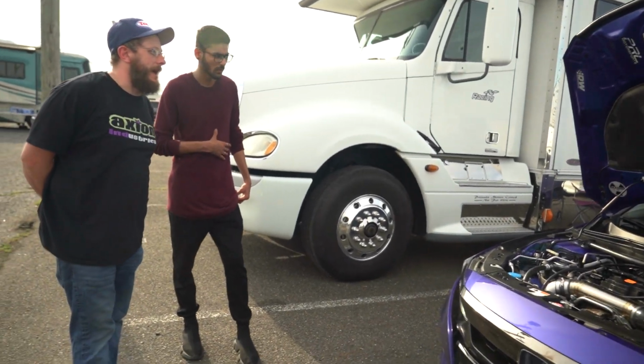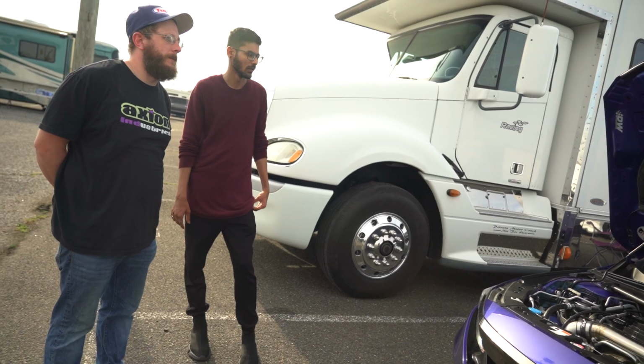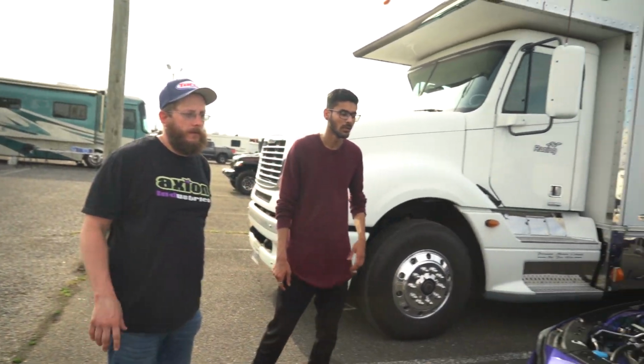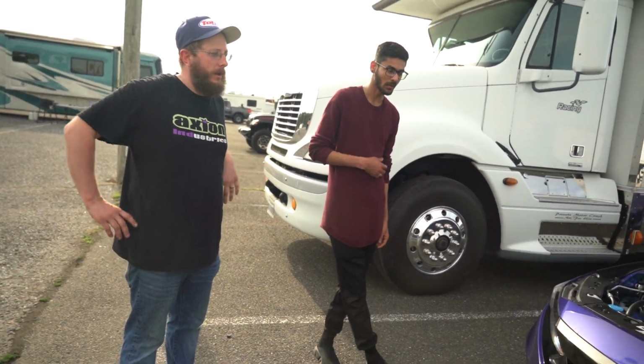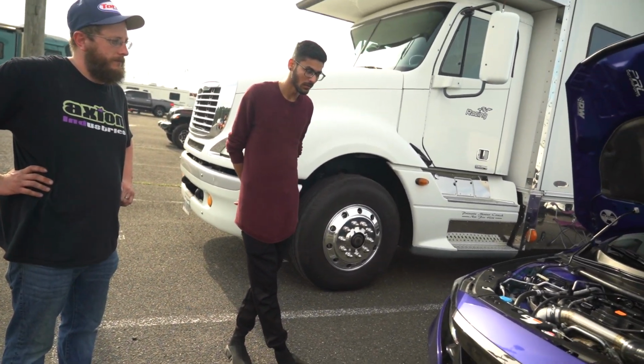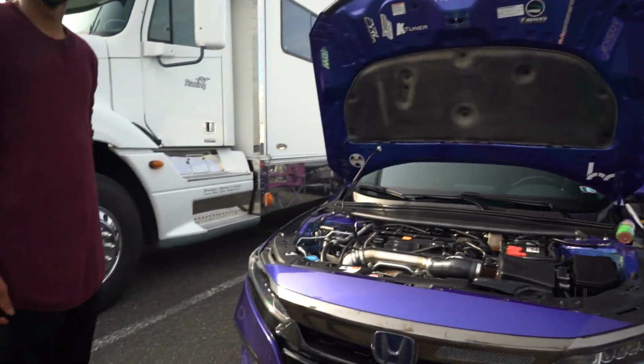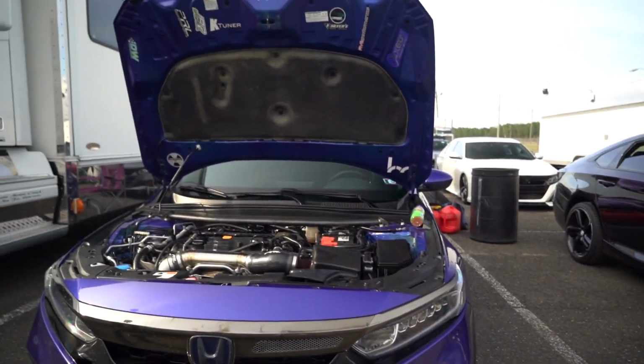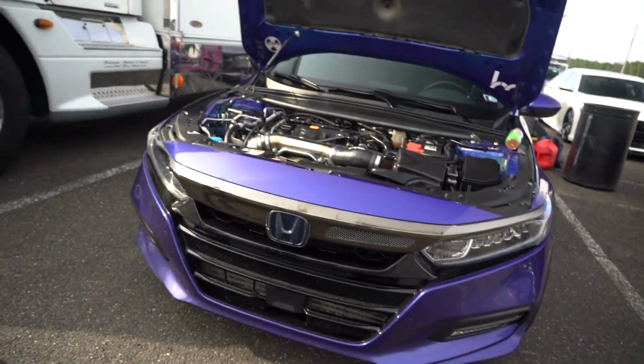The clutch locked me out. It actually stuck to the floor. Damn. So luckily it didn't weld the disc to the flywheel. Like you said, manual's not easy to drive. It has its own. Yes. You'll get them next time, man.